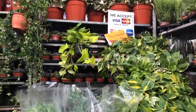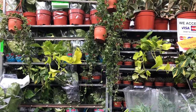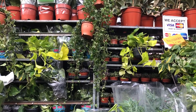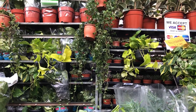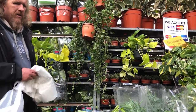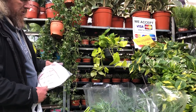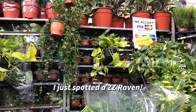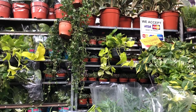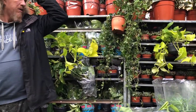Oh my god. This guy's got amazing plants. Look, that's like Brazil philodendron. And then look, he's got the Scindapsus. I just bought one of those online. Peperomia, Hindu rope. Yeah. And then look, there's these elephants. Are they the ZZ Ravens? Oh my god, they're like super rare.